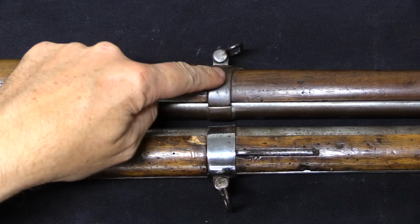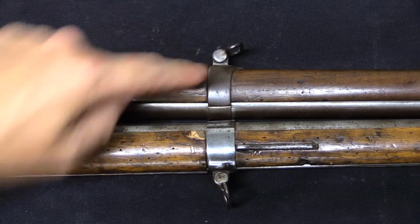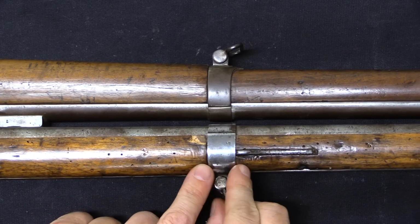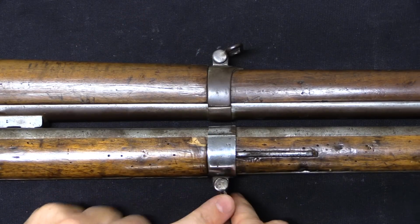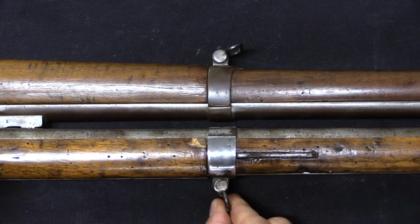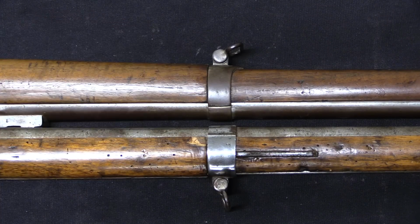Similarly, when we look at the sling swivels on the front end of the guns, this is the standard Chassepot, this is the African cavalry. They went and made this 25% longer so that it has more bearing surface and distributes the load of the sling on more wood and more metal. And that again was done with the recognition that there's going to be a lot more stress on this than there is on the standard pattern.